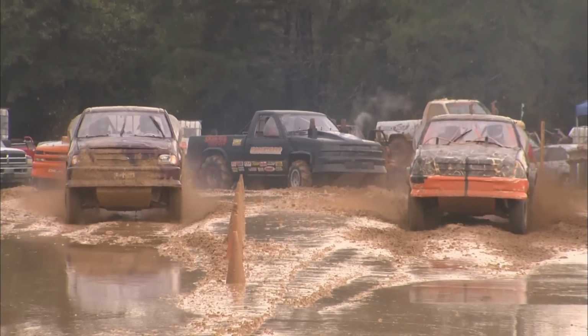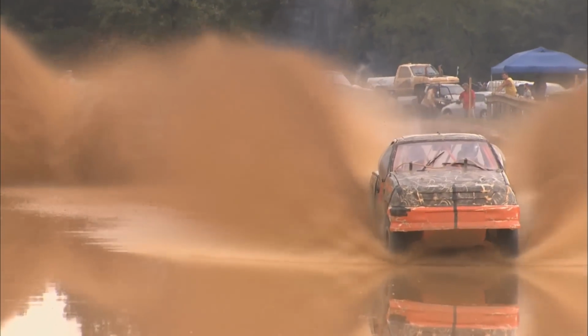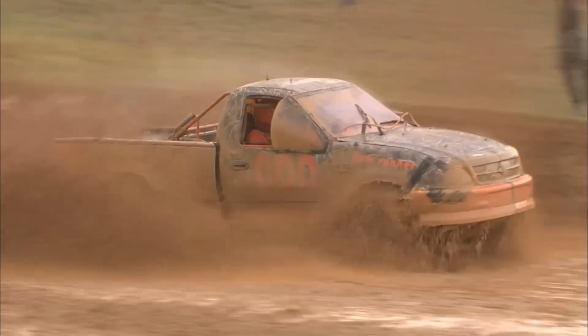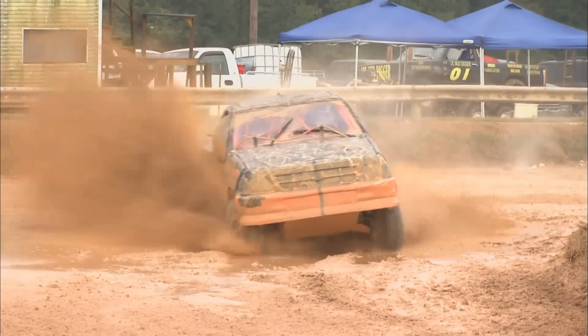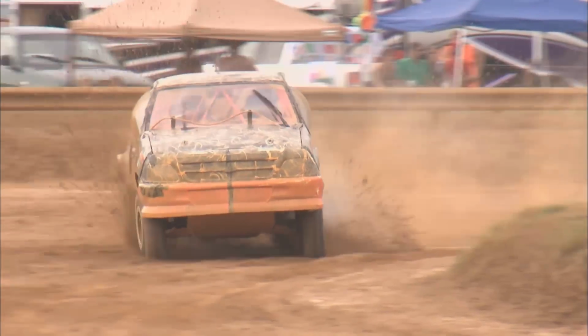Yeah, and it does look like it's not the better of the two, obviously. And look at Mike's machine just skim almost over the top of that water. Well, you're absolutely right. He stayed on top of it way longer than anybody else, and a nice job of getting through this horseshoe.